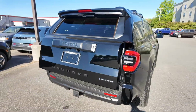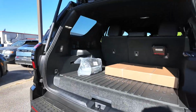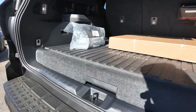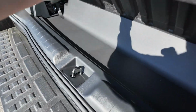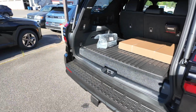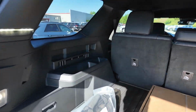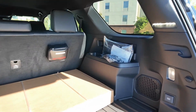Pressing that, we have the power operations for the lift gate. Now, being the hybrid system, you're going to notice this really large bump in here, so that's kind of a drawback with this type of drivetrain. You do get a little bit of extra hidden storage space, but if you have a dog or something, it might be a little more challenging for them to jump into it. With that, cargo volume in this configuration is around 42.6 cubic feet.